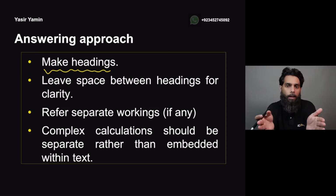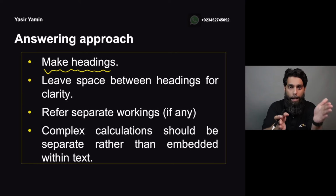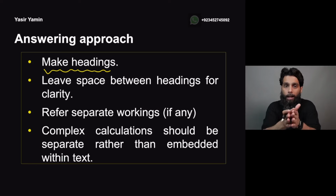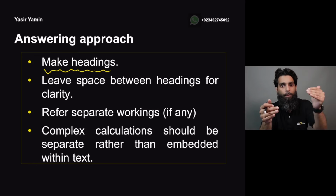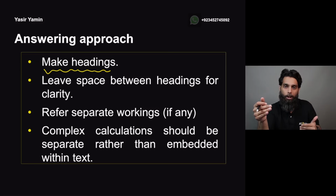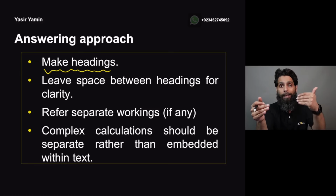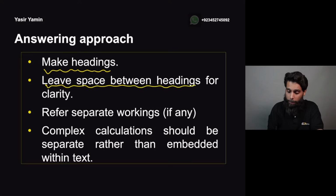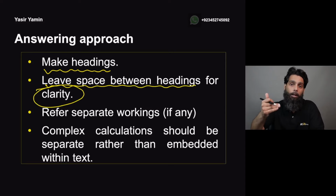For example, in a particular scenario, if your examiner talks about impairment and discontinued operations separately, so if the cases are separate, it is wise that you make up a heading for impairment and a separate heading for discontinued operations, and that would bring clarity to your answer. In order to enhance the chances of clarity, I suggest that you leave some space between the headings so that it is clear that these headings bifurcate the answer. So your answer basically looks more sorted out than before.